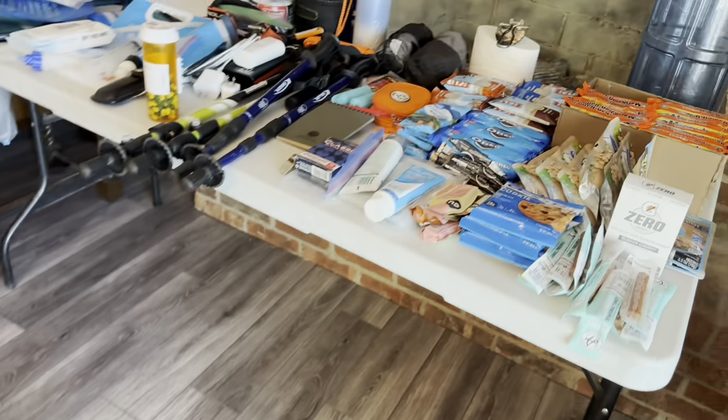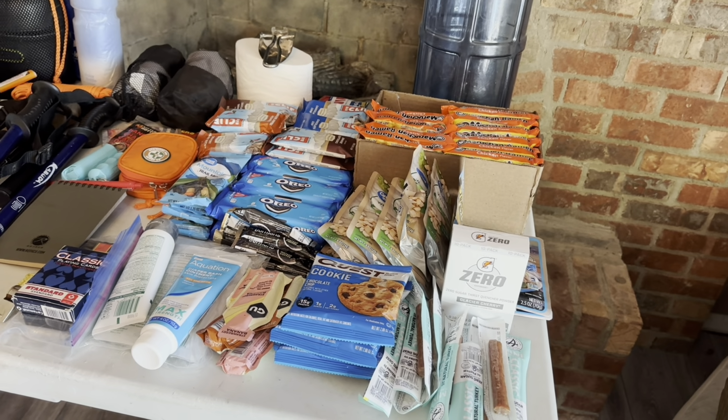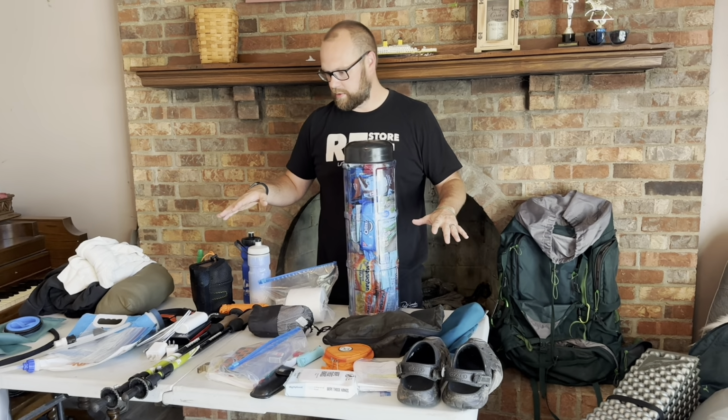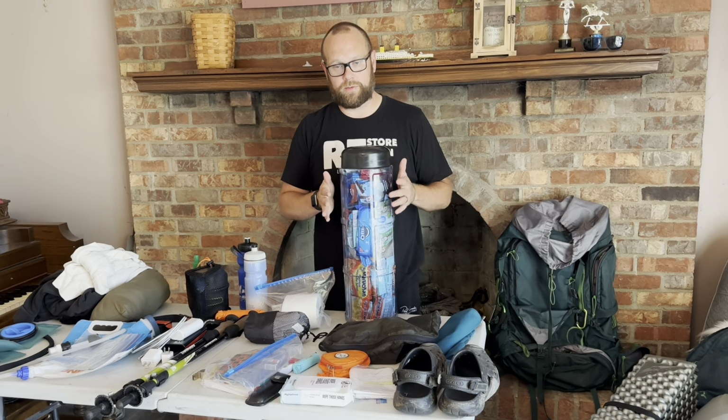So our first step here is we're going to get the bear canister all loaded up, and then we will start loading up the actual packs. All right, everybody, we have stuff segregated. This is everything that goes into my pack. We did do the bear canister. I did not film that.